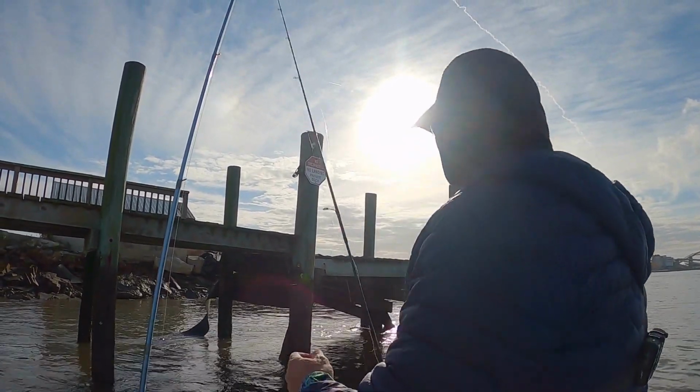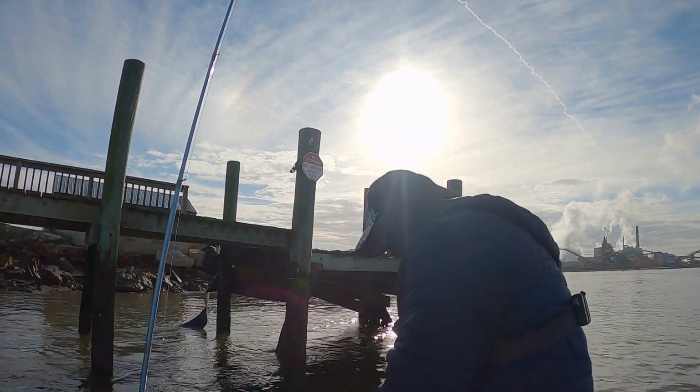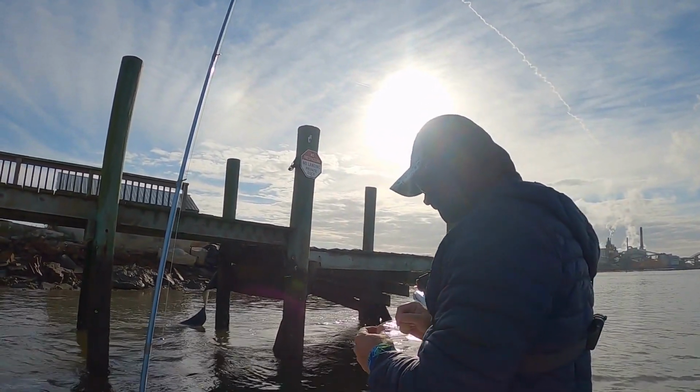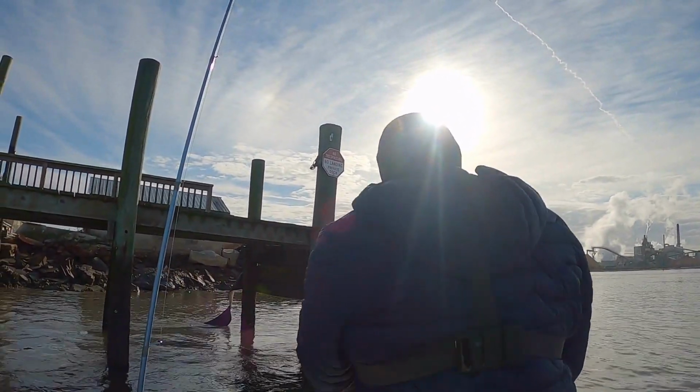I've seen them catch some big ones, I'm telling you. Big reds, big sheep's head, I've seen it. Been right there, we brought them up, so this is a good jig head.